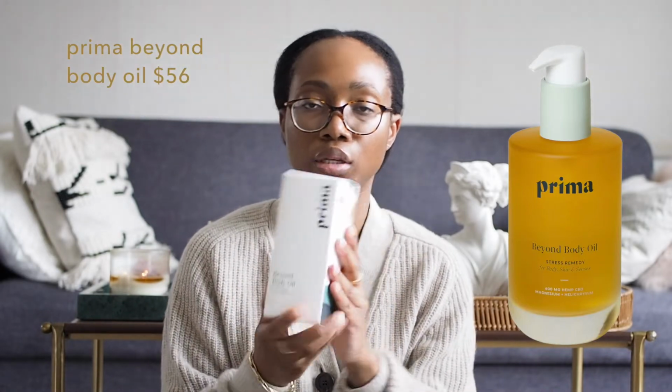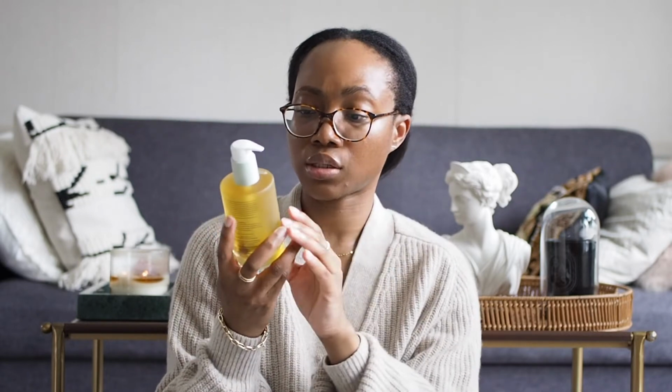And now we're going to move on to body care, which is my next favorite love after skincare. Another repurchase is the Prima Beyond Body Oil, Stress Remedy for Body, Skin, and Senses. Interesting, it has hemp, CBD, and magnesium. I really enjoyed it. I used it all winter, so I'm excited to use it this summer as well. It comes in a really nice package, actually. It's a frosted glass package, and it has a pump, which is really nice. So I'm definitely happy about this one as well.